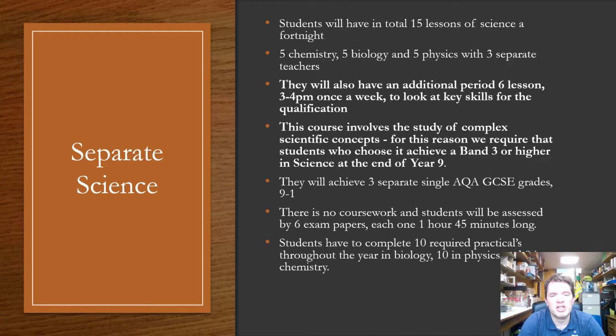If you take the separate science option, there's also an additional period 6 lesson, 3 to 4 p.m. once a week. This is to look at key skills for the qualification. It's not an optional additional lesson. You do have to commit to this and turn up every week to do this course.